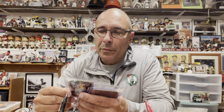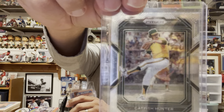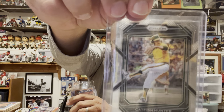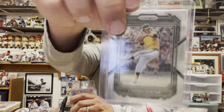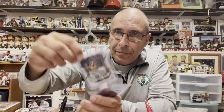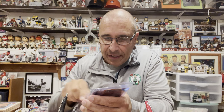This is a 2023 Prism Baseball. I just liked it because it was Catfish Hunter. It's hard to see because of the chrome. The back of it. Maybe eventually I'll pick up some more of this. I think that year they had a lot of Hall of Famers and older players, so I'll try to get some of those. Next is the number one prospect for the Red Sox right now, coming up.